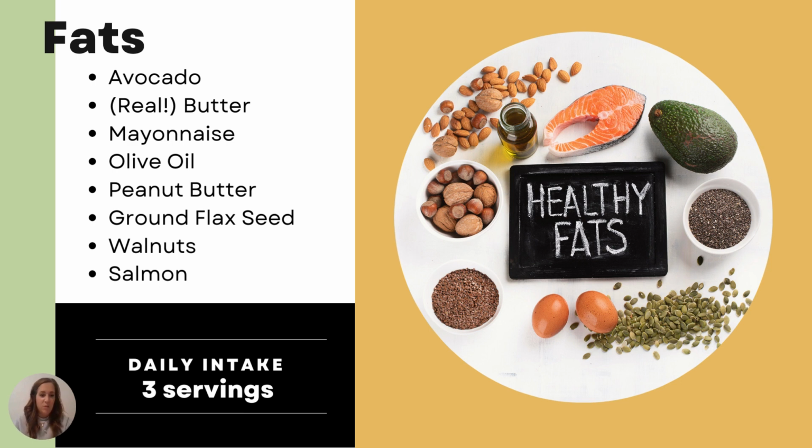You're getting your protein with the peanut butter too. Ground flaxseed is really great. You can sprinkle a little bit on your oatmeal in the morning. Walnuts and salmon is a really good way to get those healthy fats.